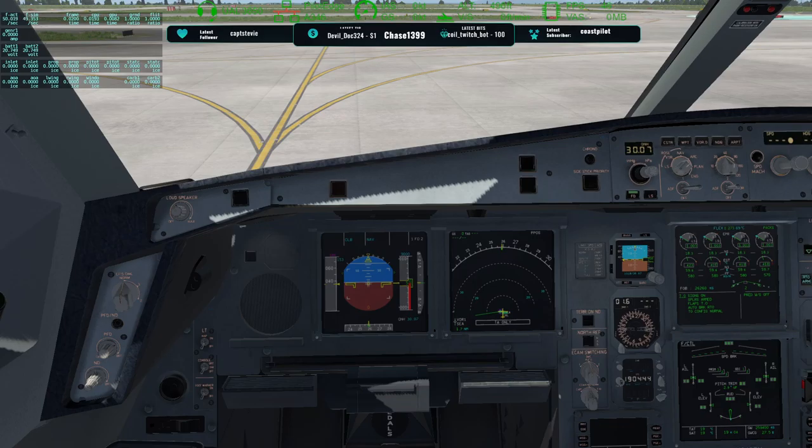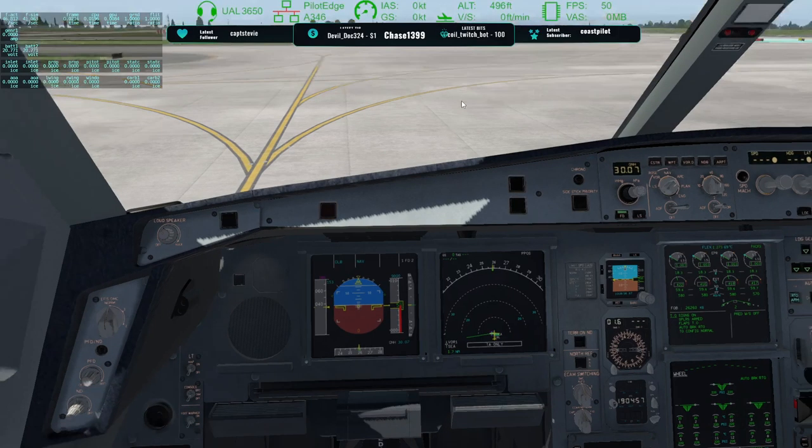Afternoon, Seattle ground, FedEx 3650 heavy, cargo ramp 3 with Foxtrot, ready taxi. FedEx 3650 heavy, Seattle ground, runway 16 left, taxi via Alpha. 16 left via Alpha, FedEx 3650 heavy.